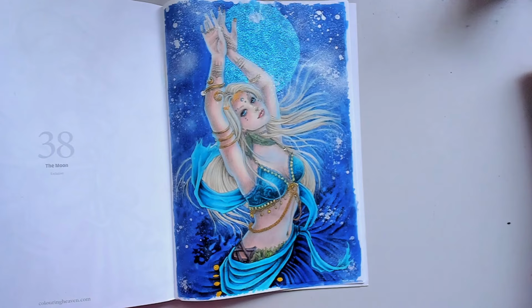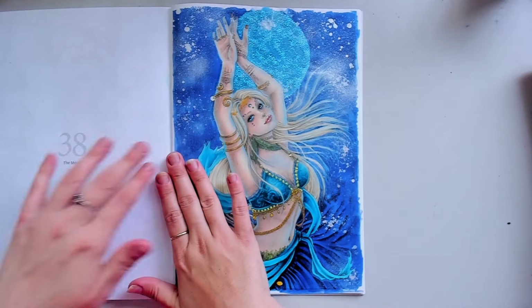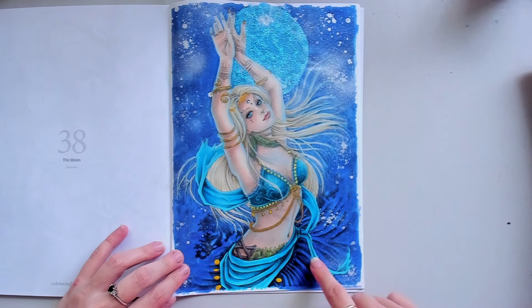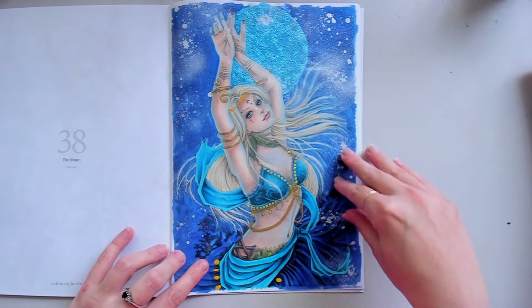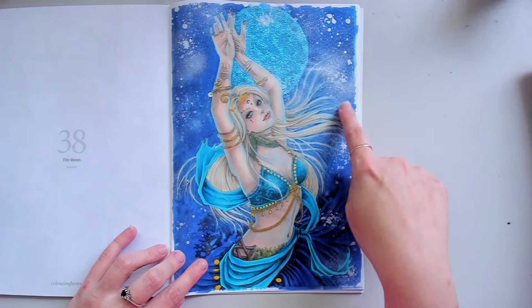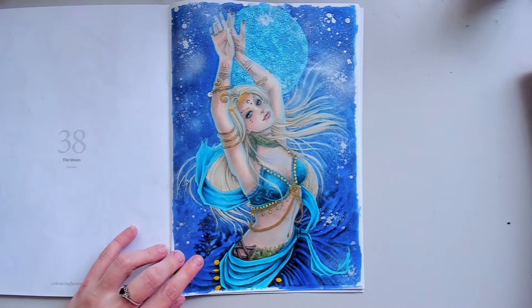So this one again uses alcohol markers to base. And I used a way too dark alcohol marker in the background, so I lost the swirl of the dress into the sea of the ocean. So I decided to bring in that sort of foaminess with some Kaisercraft shimmer spray.